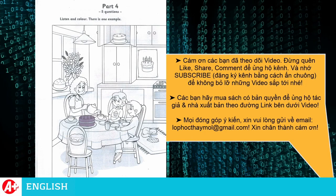Three. The girl has a picture of a cake on her t-shirt. There's a cake on the girl's t-shirt? Yes, look. I can color that cake green. Okay.